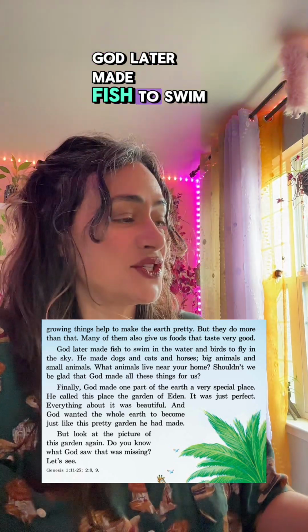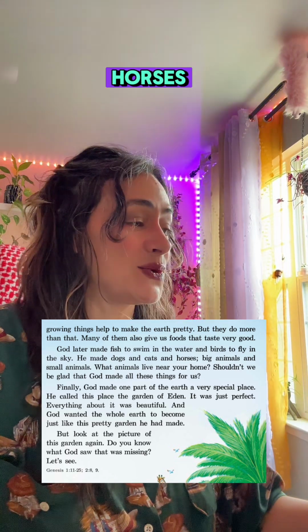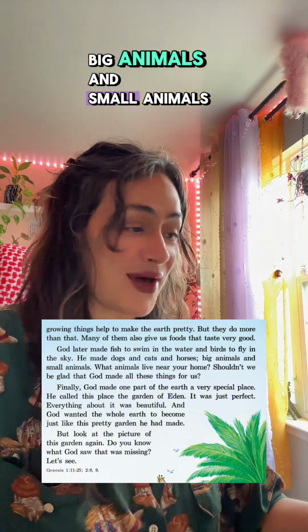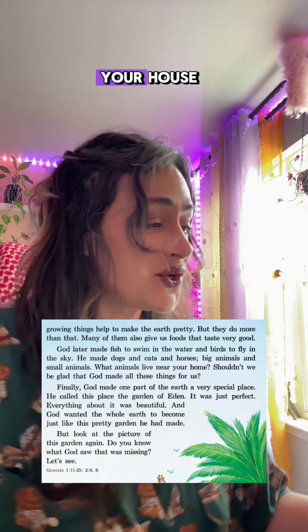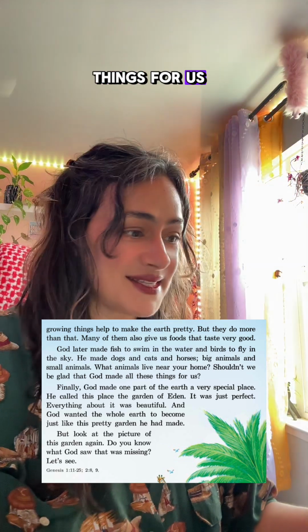God later made fish to swim in the water and birds to fly in the sky. He made dogs and cats and horses, big animals and small animals. What animals live near your house? Shouldn't we be glad that God made all of these things for us?